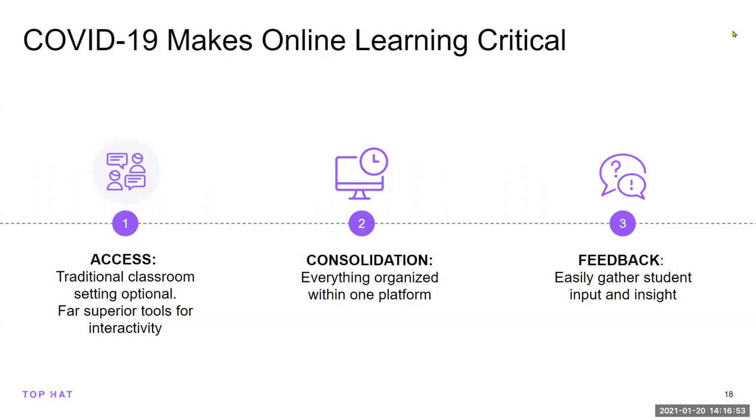Second is having it all in one place. So you really only have to go to one spot to get your textbook, your questions, your presentation, all in one place, so students are all organized as well. And then you're able to get feedback from your students and insights on how well they are doing. And again, it's a feedback loop where you are able to customize and make changes to the material to really cater it to your students, which I'll show you how to do in a little bit as well.